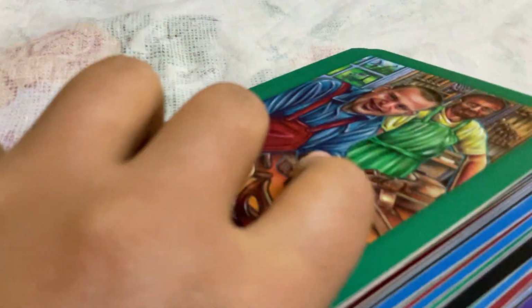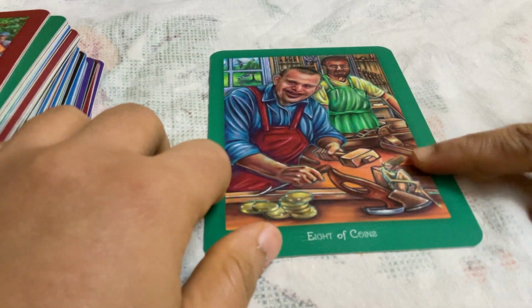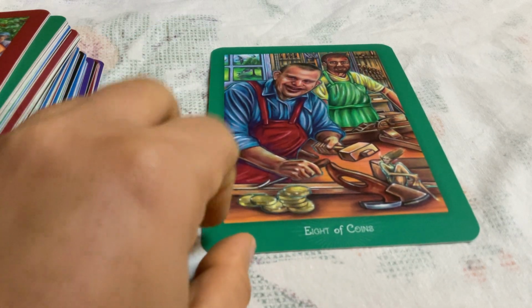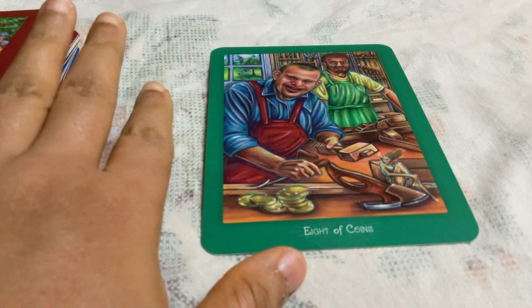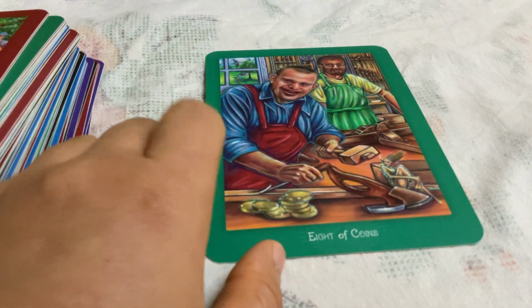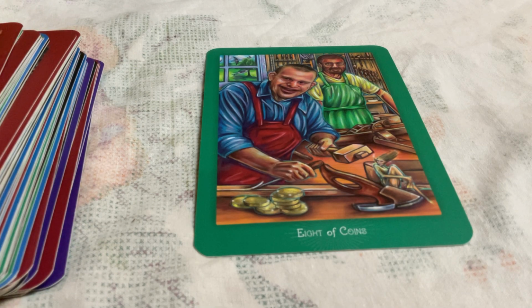And if you have seen a lot of other flip throughs of this deck before, you will notice that a lot of people have cut out the background, the borders, to make them smaller, because you can't shuffle them otherwise. But I'm going to retain them because I like the borders, I like the whole picture quality that it makes me feel, right? Okay, so let's get started. Let's just do a quick flip through.